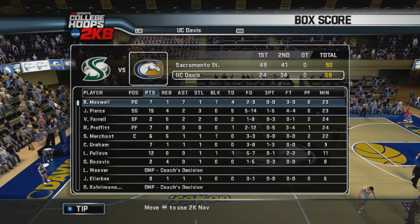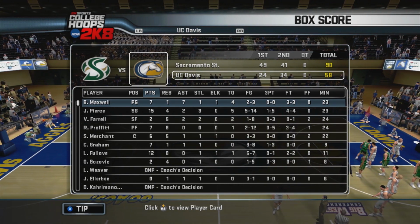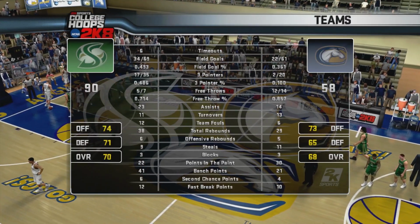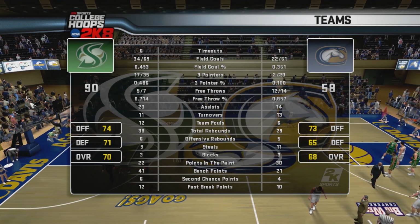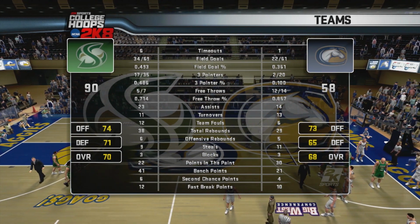As for UC Davis, not a lot happening for them. Pierce had 15, Fulov had 12, and we just completely dominated them in this one. But UC Davis definitely was a team that we know isn't on our level. 2 for 20 from three-point range for the Aggies. And this is a little tune-up game before we get to the Big Sky tournament.